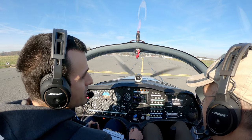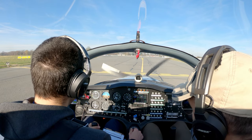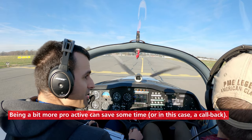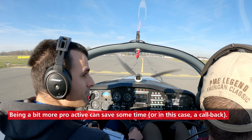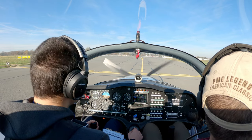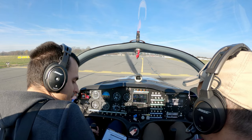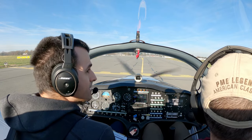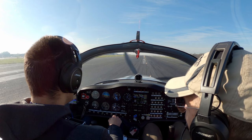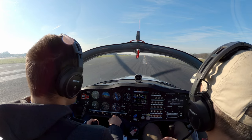Charleroi Tower, Oscar November Charlie Charlie, bonjour, holding at runway 24, ready for departure. Bonjour, traffic on final, call you back. Have the traffic in sight. Roger, behind the traffic on short final, line up and wait runway 24, behind. Wind 200 degrees, 12 knots, runway 24, clear for takeoff.